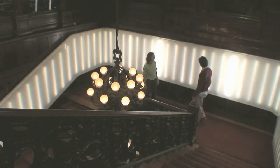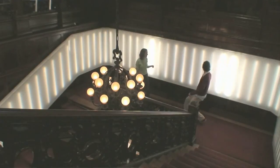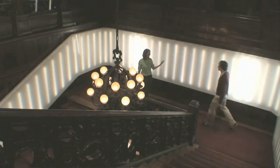Okay, so here you see some people just starting to notice that something's going on. They're engaging. I was going to show a movie before of people walking through the space and being tracked very successfully, except they had no idea what was going on.